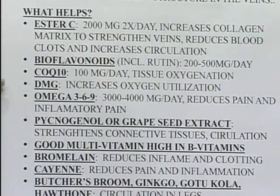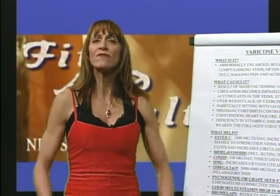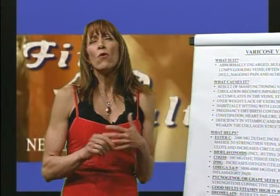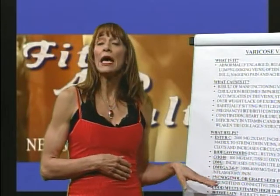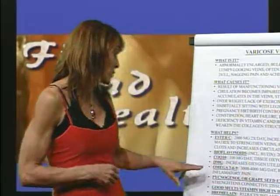CoQ10 and dimethylglycine, which I abbreviated DMG, help with oxygen utilization. When you can oxygenate and get oxygen flowing through the body, and you get that through exercising, or through eating vegetables or superfoods that are very high in greens, they carry oxygen well. CoQ10 and DMG help you utilize the oxygen. That's why CoQ10 is so doggone good for the heart. But it also helps with the blood vessels and the veins as well.